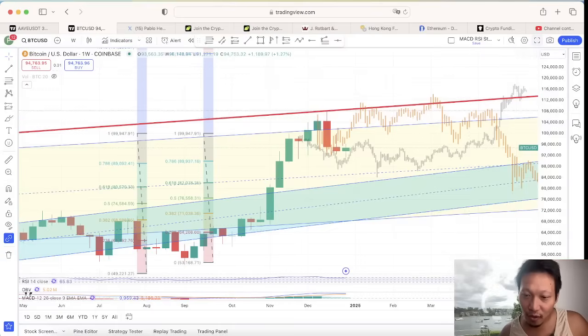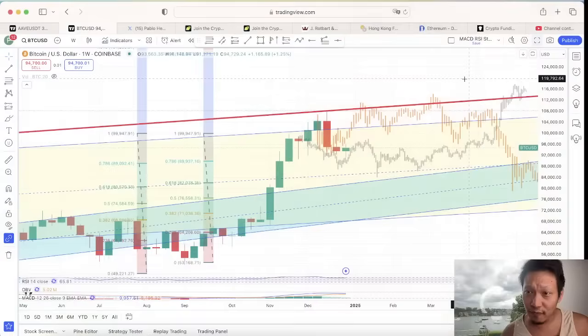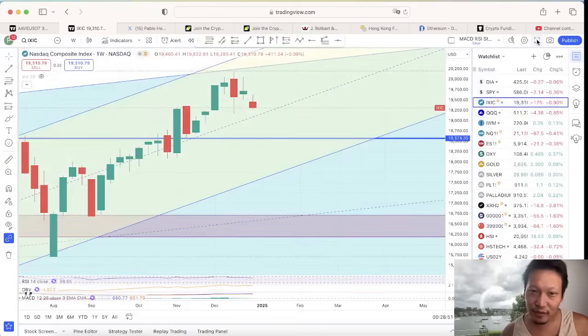But you know what? Oftentimes, the key to crypto is not in crypto. The key to crypto is actually in the stock market, because it's so much larger, right? Basically, they're the king of risk assets. And this is the chart that I want to show you guys of why I've been saying, let's be careful of crypto for the last 2 or 3 weeks.